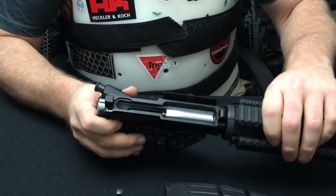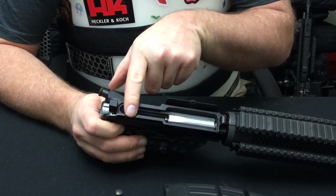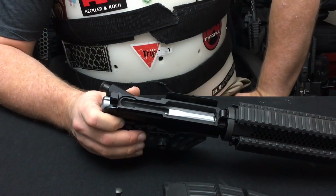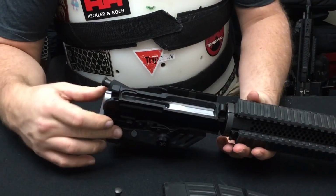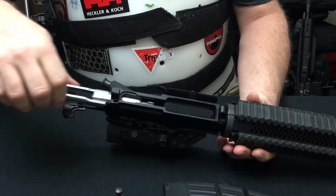Looking at the upper receiver itself, you will see it's cut out for an auto sear. I have actually seen some of these versions that have been converted to fully automatic, so that is possible as well. Pulling the bolt out.